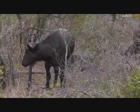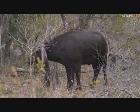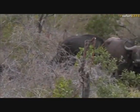But I think they're going to be here for quite some time. They seem to be fairly well rested. They're kind of having a little snooze. They've come from the Buffalo's Hook side, so they came from the Manyaleti Buffalo's Hook area. They haven't come from the west.